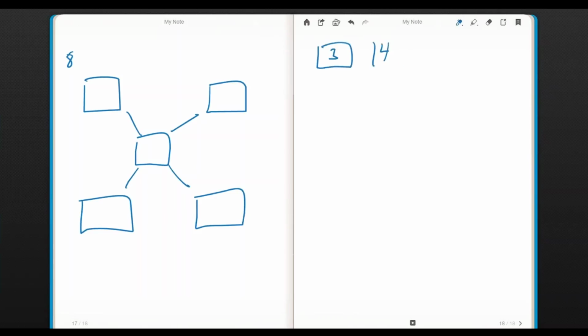My suggestion has been to make 3x5 cards or scrap pieces of paper with each of the numbers on it so that you can put them down and actually put them in a spot. And we're trying to find the sum of 14.